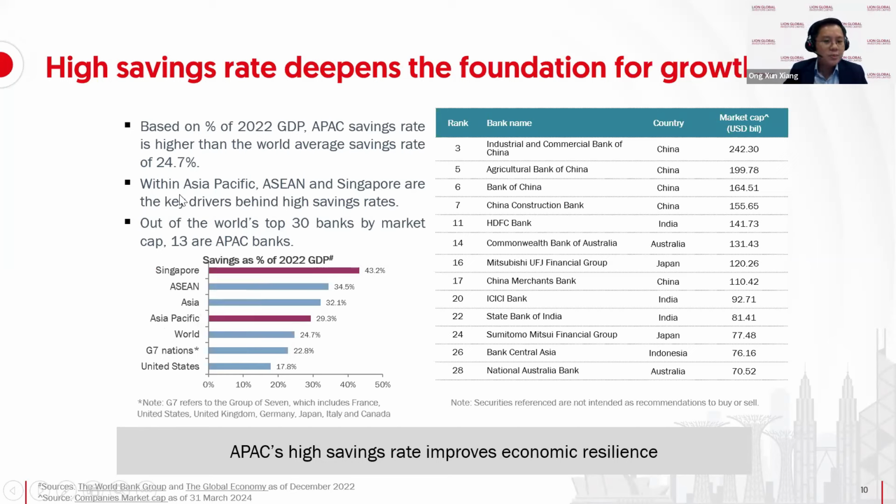And there are two key drivers within APAC for the Asia Pacific's high savings rates. For example, Singapore, you see it at 43%, and for ASEAN, you see it at around 34.5%. All these are high savings rates that help to deepen the foundation for growth, because it deepens the deposit base and also helps to provide more capital to fuel economic growth. It's an important feature because banks work by a fractional deposit system. So if you have a higher savings rate, it means more deposits and more ability to lend out loans to fuel economic growth.